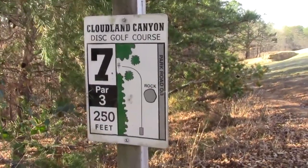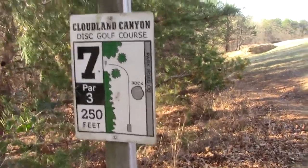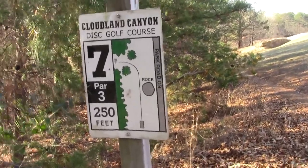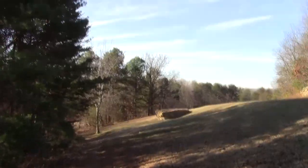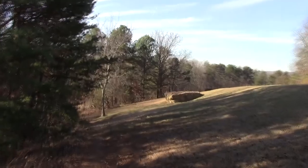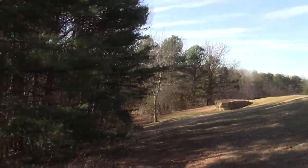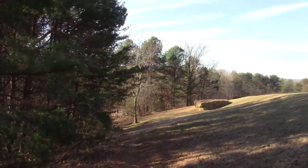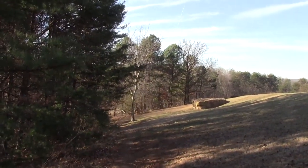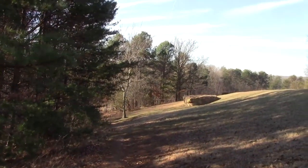Hole seven, another fun and interesting hole. Again, it's short, 250 feet, but it's got a hard dogleg left to it. You can see you're throwing along the side of a hill. You get out to about that rock, you hang a left. The basket's down there, maybe 100 feet towards the woods there. And there is elevation, so if you get it too high, you'll go past the basket down the hill. Ken will film us from that rock up there.